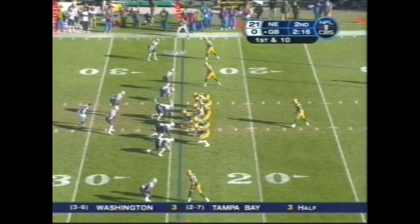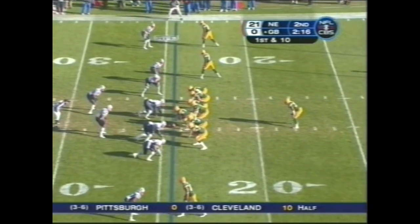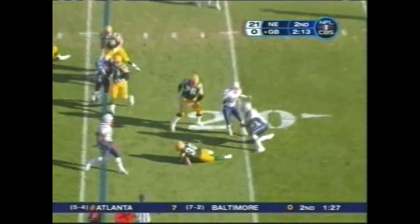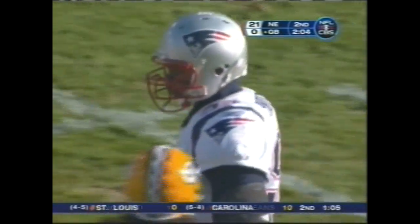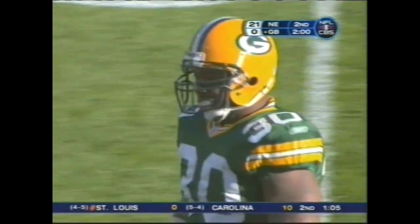Troy Brown is in the secondary for New England. And this is to Amon Green, and this is going nowhere. Richard Seymour all over the ball carrier as we wind our way to the 2-minute warning. 2 minutes to play in Green Bay. 21-0 New England.